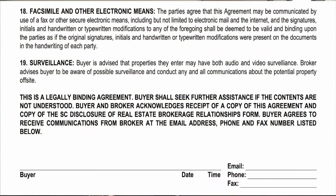Let's go on to Section 19, surveillance. Number 19, surveillance. Buyers are advised that properties they enter may have both audio and video surveillance. The broker advises the buyer to be aware of possible surveillance and conduct any and all communications about the potential property off-site. Now, a lot of times buyers will forget this, okay?